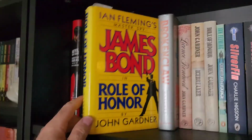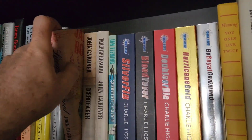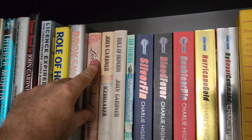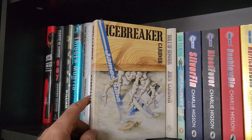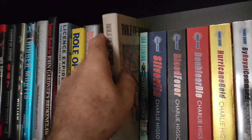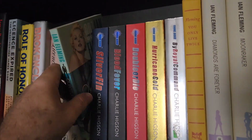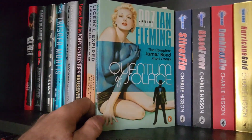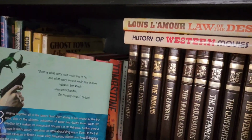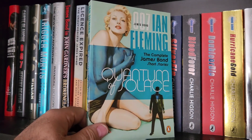Now here's a couple more. John Gardner, Role of Honour, Brokenclaw again, that edition. Now this is the first book he wrote of James Bond, and that's the first edition by John Gardner, License Renewed. And then I have the next two. There's Icebreaker with these awesome covers. I think that's the artist who did the original Bond covers for the original hardcovers that Fleming wrote. And there's Role of Honour. And that's a paperback edition where they put together Quantum of Solace, bringing together all the James Bond short stories in that book. So instead of 2 volumes, they're all in this one volume, this paperback.